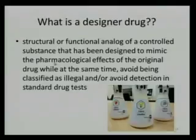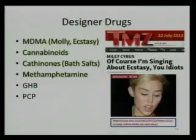Well, basically a designer drug is a structural or functional analog of a parent drug that has been designed to mimic the parent drug, but to be basically classified as legal and or avoid detection by standard drug tests. So you want to get the same high, or a better high, as the parent drug, be undetectable in a drug test, and quote unquote be legal. And that's what a designer drug is.